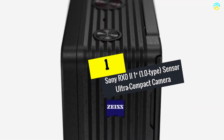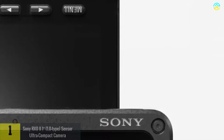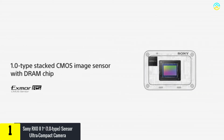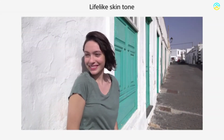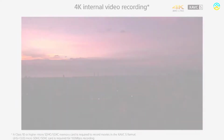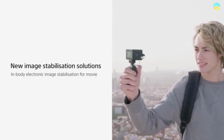And finally at number 1, we have the Sony RX0 II 1-inch, 1.0 type sensor ultra compact camera. This action camera is winning hearts with the 180 degrees tiltable LCD screen. This 15.3 MP camera is the ideal option for shooting images of premium quality. The 1.0 type back-illuminated stacked Exmor RS CMOS sensor along with the BIONZ X image processor helps to confer sharper images along with stunning 4K videos.